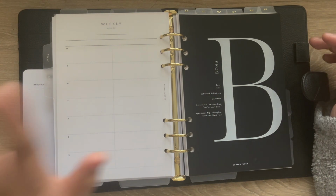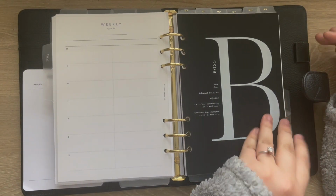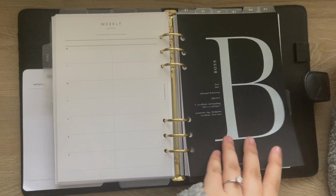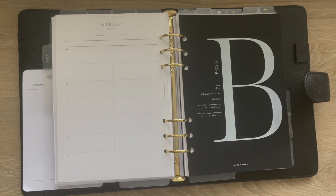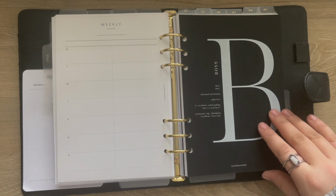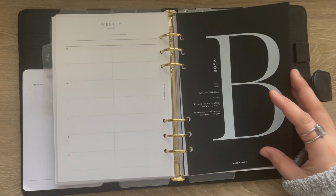So that's that section. And then for projects, this is my school section. So school starts in exactly a month today. So today is April 3rd, and I think I'm gonna put this up either today or tomorrow. I haven't decided yet. But school starts in a month, and I'm really excited.